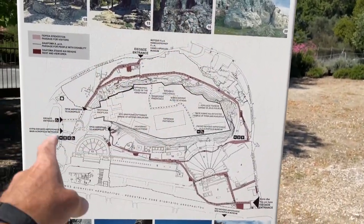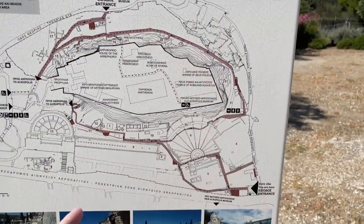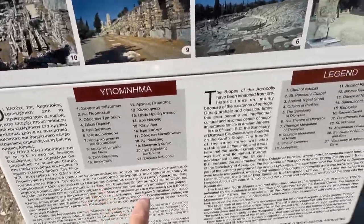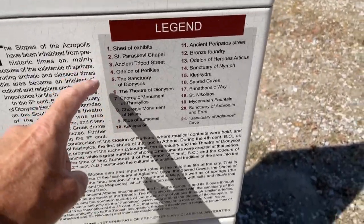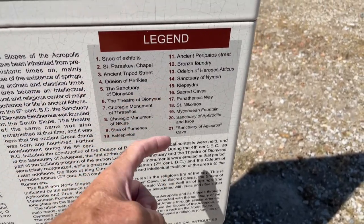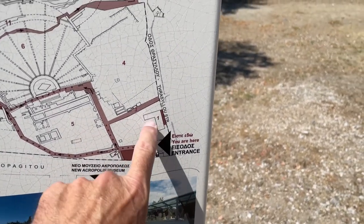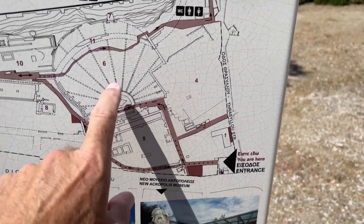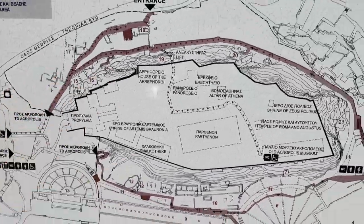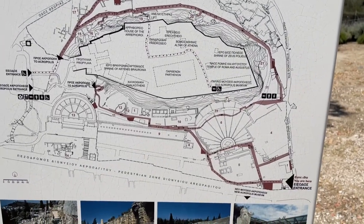All right, everybody. So this is the Acropolis. It's like a huge compound. And inside this compound, there's all sorts of different sites. So they break it down to, let me get the English one, 12 or 21 different sites. So the sheds, all these different things, right? And when you look at it, I'm here and I'm entering this way. So there's this one that's number one, and then a 4, a 5, a 6. And then it just goes on and on. So there are lots and lots of things to see.